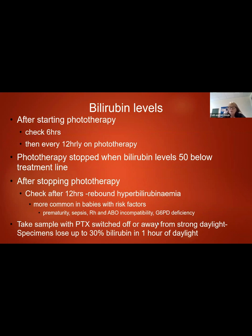Phototherapy is then stopped when the bilirubin is 50 below that blue line that you saw on the previous chart. And then after stopping, we check it 12 hours later just to make sure there's no rebound in the bilirubin, which is more common in babies with risk factors such as prematurity and blood incompatibility.